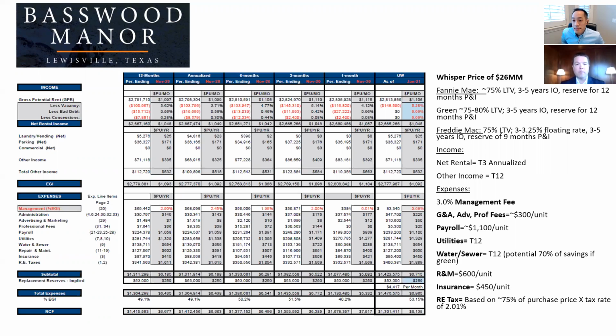In terms of underwriting, very similar to Al's underwriting, we did net rental on T3 for Fannie and Freddie. They have to use what's in place, other income at T12. 3% management fee is pretty standard on a 200 plus unit deal. G&A, payroll is about 1,100. Utilities, this is probably where it's different. We have T12, but on water and sewer, we could potentially take a lot of those savings.